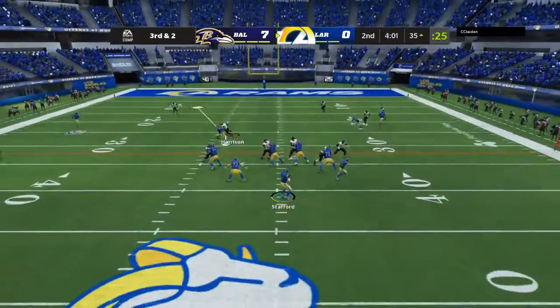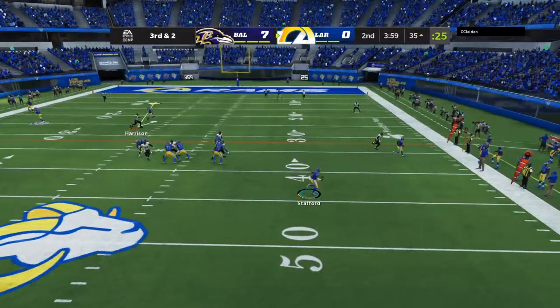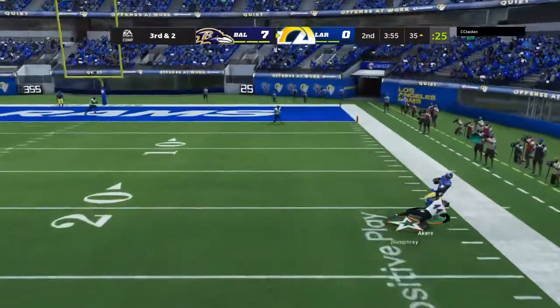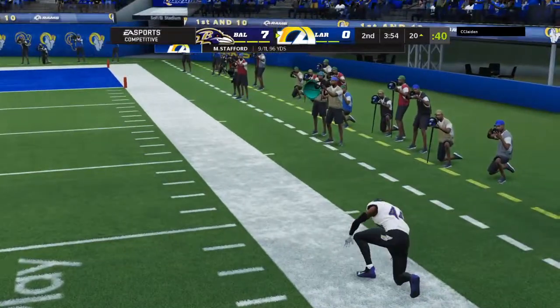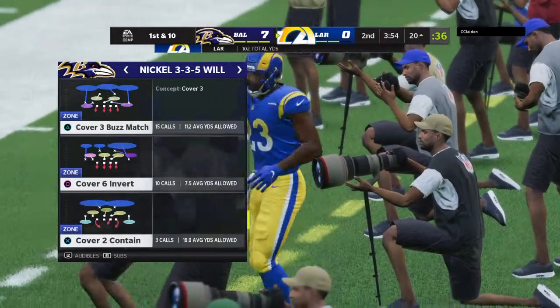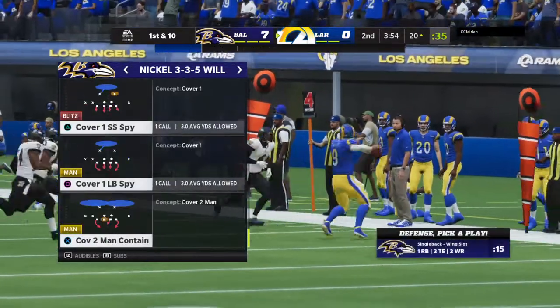Off of play action. Here's Stafford. Escaping the pressure right. Toward the sideline. Did he keep the feet in? Yes, he got them both down, says the side judge. And that's good enough for a 1st down.